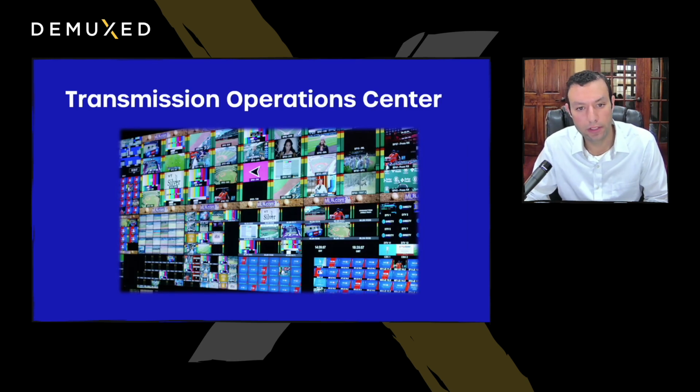DSS has facilities in San Francisco and New York called Transmission Operations Centers, or TOCs. There are roughly 60 engineers whose day-to-day responsibilities are to help ensure the quality of the live content by monitoring quality of service and quality of experience of our incoming signals. In these facilities, there are large monitor walls that give engineers a 1,000-mile view of what's going on. But they also have individual workstations where they can bring in streams for closer inspection.